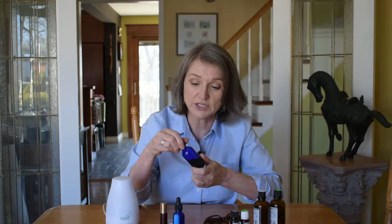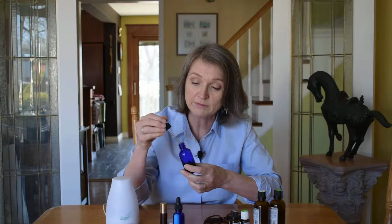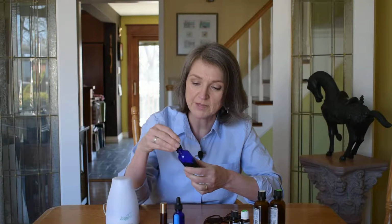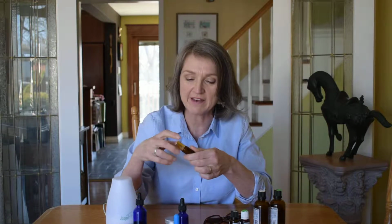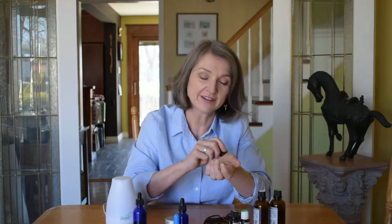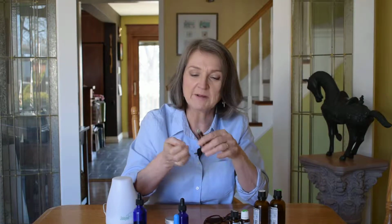You can put it into a bottle like this so that you can just take it out with a dropper and dispense it, or you might want to put it into something like this, where you have a little roller ball. So maybe you're at your office, at your desk, you can just put a little bit on there. Feels lovely, smells great. And of course they go into your bloodstream quickly too, because these oils will pass through the dermis and go through your whole system.